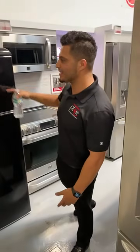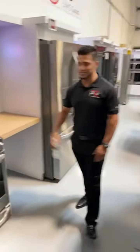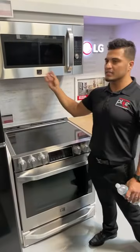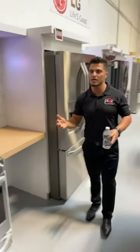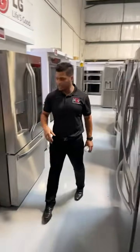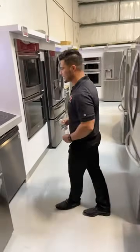It's perfect for the man cave, the woman cave, the garage, whatever you want to call it. And obviously we're still in the middle of working some things out. As you can see, a lot of our product still has tape on it because I'm still testing things out, taking things on and off the floor, depending on what are hot movers, what are not, what are just good sellers. But you can see a different variation of appliances going through here.